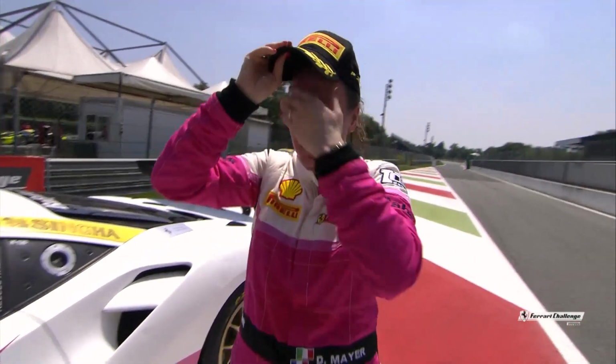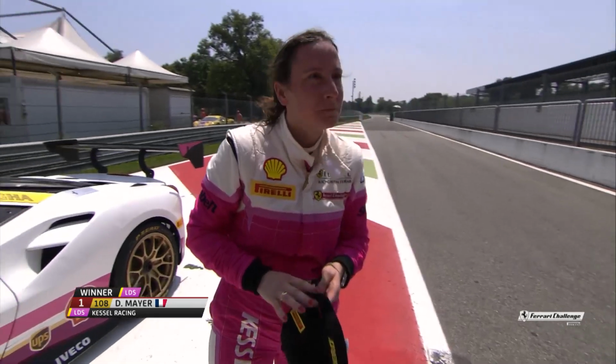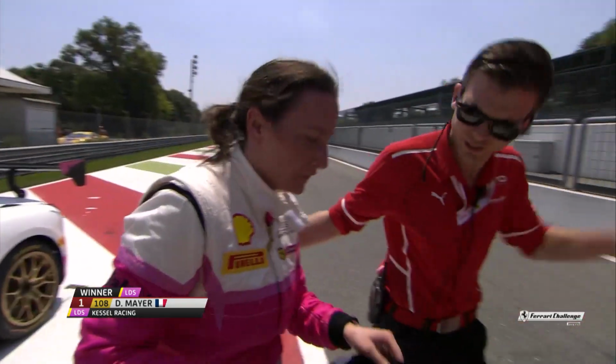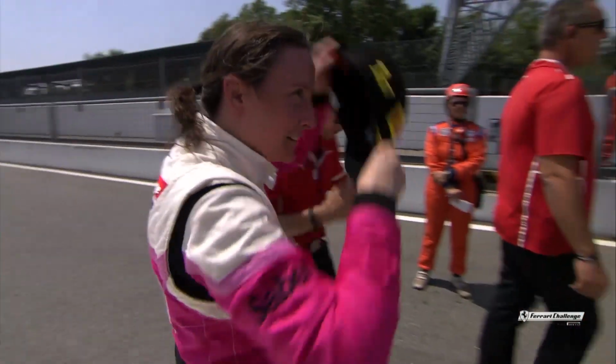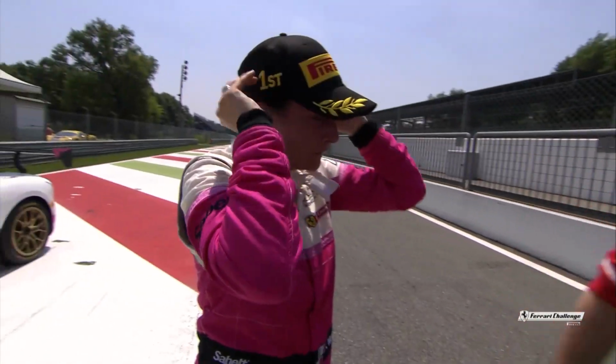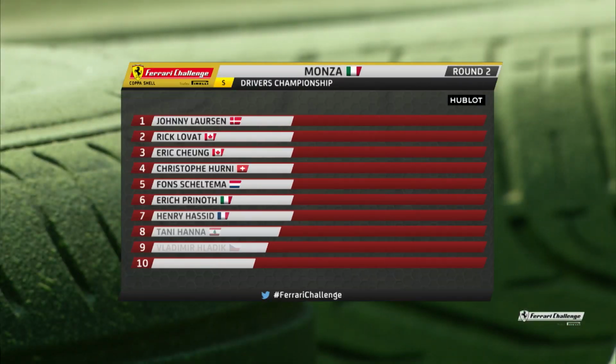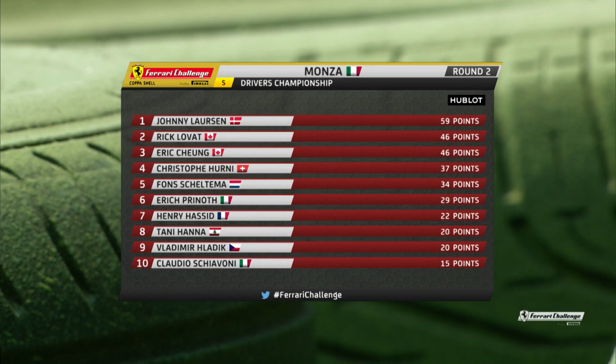And there is Deborah Mayer, who will be up on the podium as the best of the ladies. Well done, Deborah Mayer, for Kessel Racing. Great, Deborah. Congratulations. Being congratulated by Marco there and ushered up towards the podium, which is being readied as we speak. It's literally just a couple of steps away from our commentary position here.